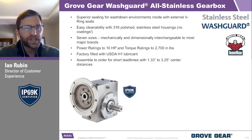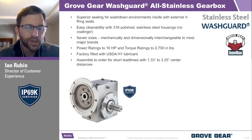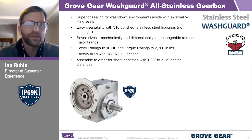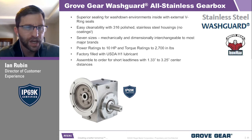The WashGuard design has superior sealing, an internal V-ring seal, and easily cleanable 316 stainless. It comes in 7 sizes, mechanically and dimensionally interchangeable with most major brands. Power rating is up to 10 horsepower and torque rating is 2,700 inch-pounds, so it has the torque needed. It has food grade lubricant and center distances of 1.33 to 3.25, so it gives you a good range of product for the applications that are needed. And again, it will drop right into the application.